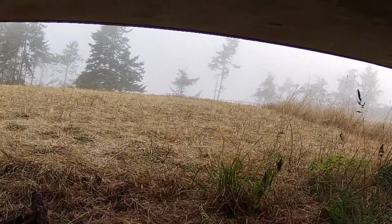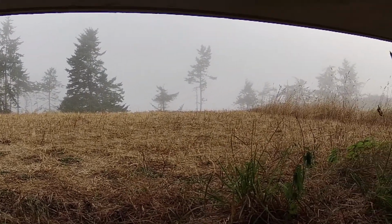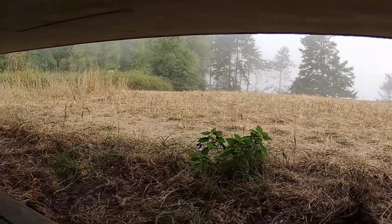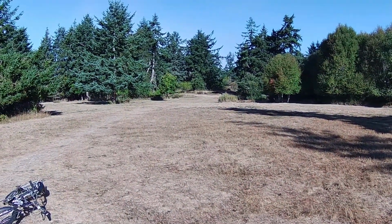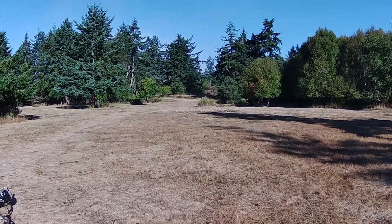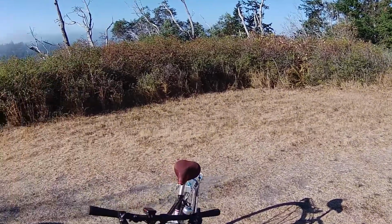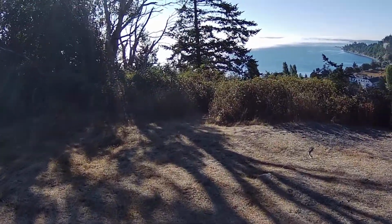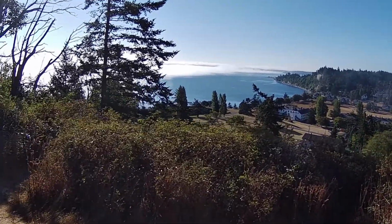Yeah, probably if the fog wasn't there, we'd be able to see some water out there, but not this morning. Okay, we'll go on and take a look at some more stuff. Well, it looks like the fog's finally starting to break. The sun's coming up. We just rode off the main trail and came down here to a little viewpoint, and I thought I'd show you guys the view from up here.